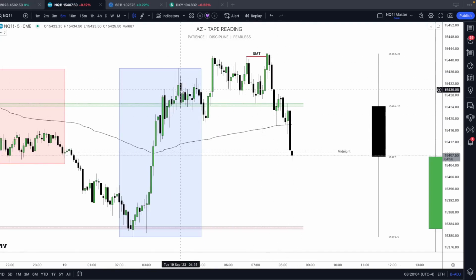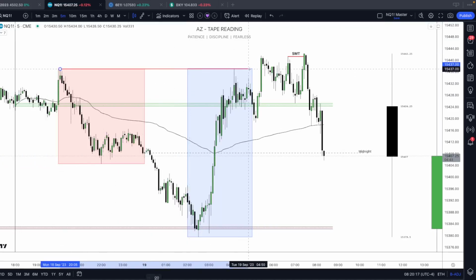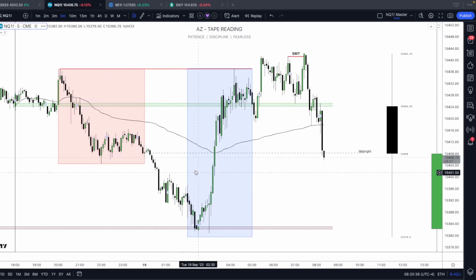But this is essentially a perfect YouTube model. The conditions have to align. That's what's most important. Trying to get in short around here before we've even swept Asian liquidity is tough. I mean, yes, we had this wick, but still, of course, you wouldn't know it's going to be choppy at this point in time, but we're almost at the end of the London kill zone and we just had a major rally to the upside, clearing all this trendline liquidity here from Asia and early London session.